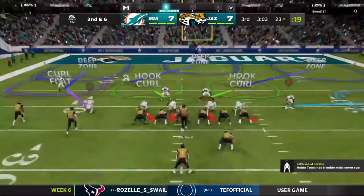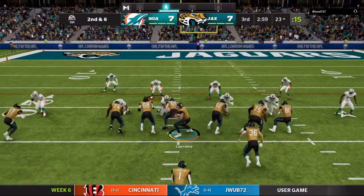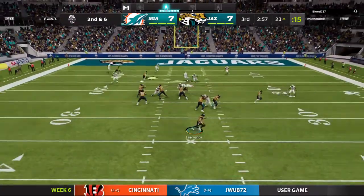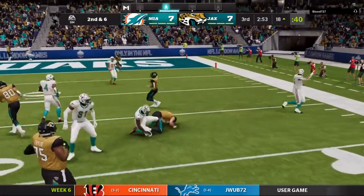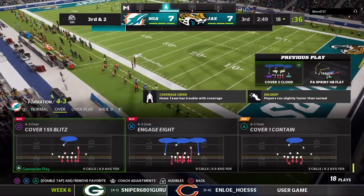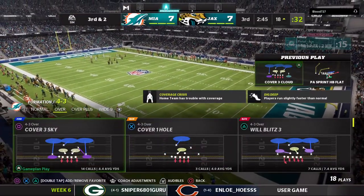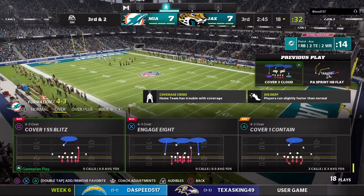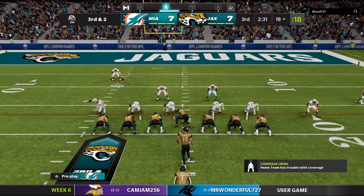Second and 6. And now they'll throw it with Lawrence. Sliding out of the pocket. And they'll bring him down at the 18-yard line. He'll end up getting 5 out of that, but now they're looking at third down. How about a tip of the cap to the defense? They're working against a very mobile quarterback, but all day long they've kept him under wraps. And on that play, they held him to a short gain.